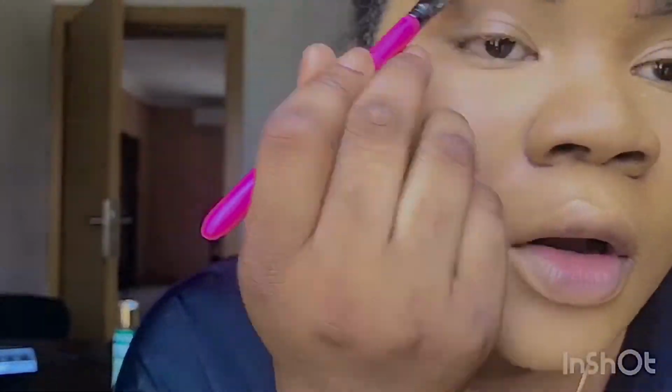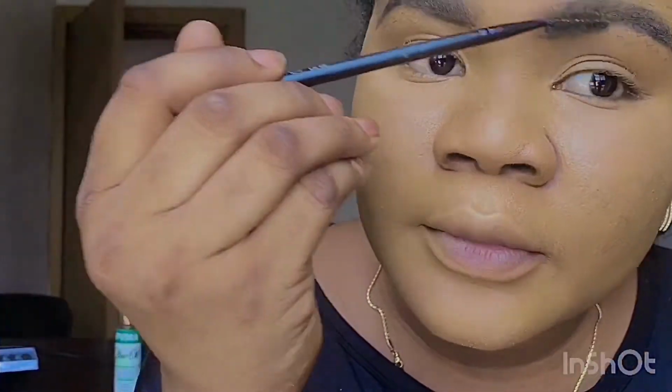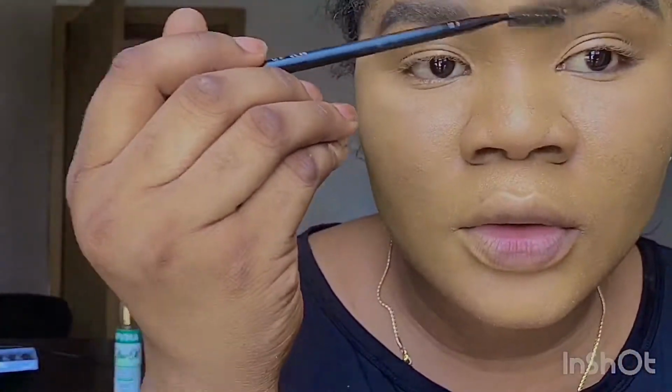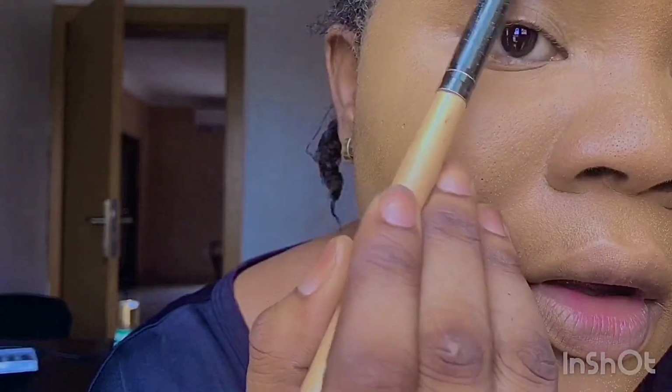Guys, if you cannot afford all those very expensive ones, you can just use this hack I am teaching you, and trust me, it just works. Just take your time and fill it in, then use your brush to brush it all out to make it effortlessly filled. Then I'm going in with my brush also to highlight my brows and give it definition.